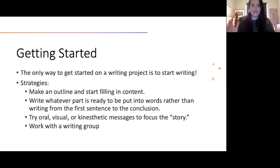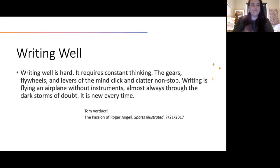There's always good ways to try oral, visual, other ways to focus the story. And I highly recommend, and I'll talk about this in a little bit, working with a writing group. I'll talk about this in a minute, but if you need help finding one, please let me know.